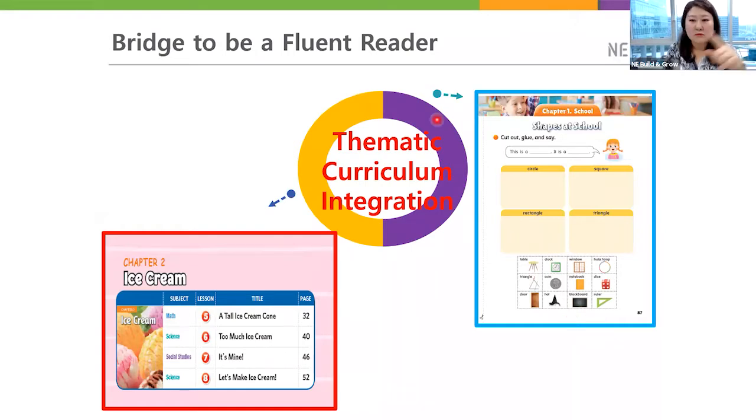For example, if you look at this hands-on activity, it's shapes at school. You assume that these students learn about the objects around the school, and then shapes, so they can combine those together. They can search for objects around the classroom and then categorize them. So in their head, circle, square, rectangle, triangle, they're gonna stay. Hands-on activity is kind of the key when you're dealing with thematic curriculum integration.